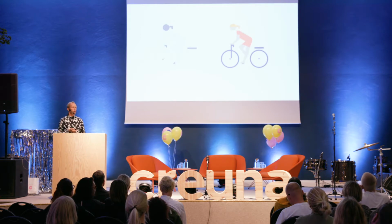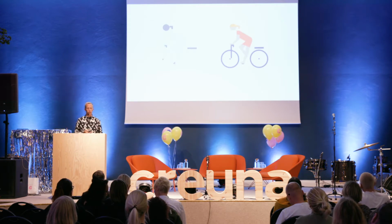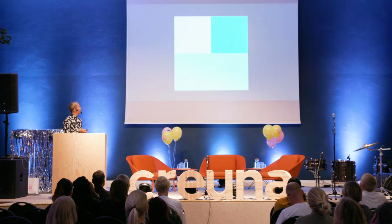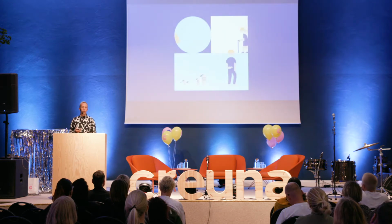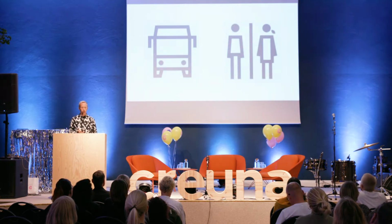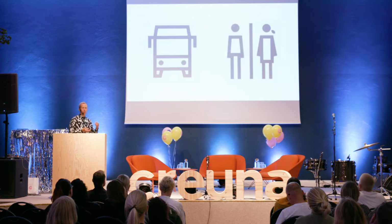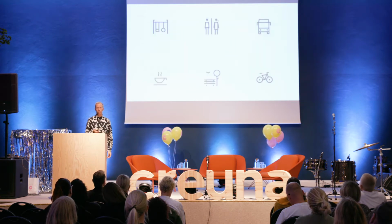and slightly less abstract. Here are a few examples of the illustrations, and then obviously we can animate them as well to make them come to life and make them a bit more playful. We designed the icon system, which is also based on the same grid and the shape.